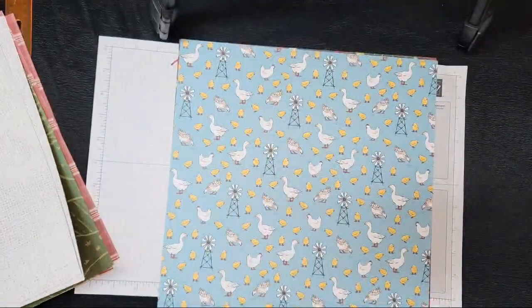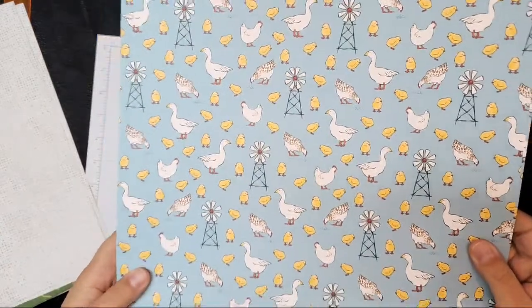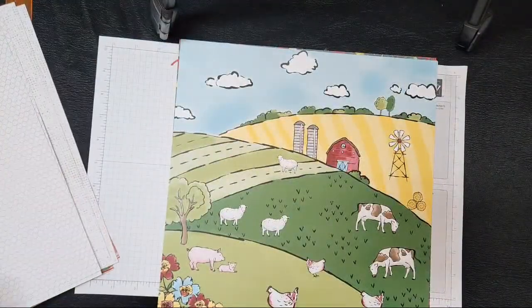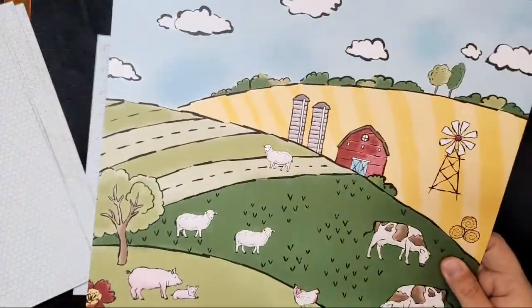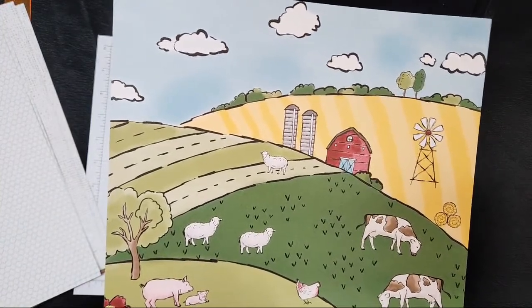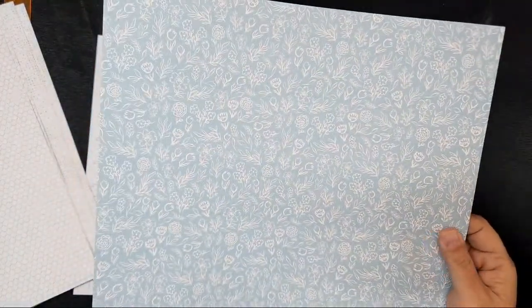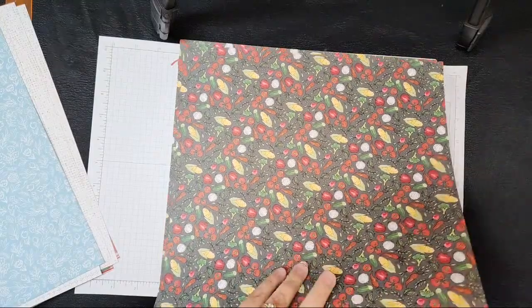So, and then I love the ducks and the chicks. Oh my goodness. It's just so cute. And then a great chicken wire background. I'm like, oh my gosh, but like this one, oh, this one needs to be framed. Oh my goodness, this is like shadow box stuff, right? Some of these patterns are just so cute.